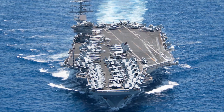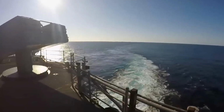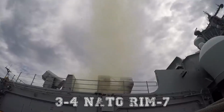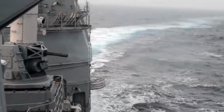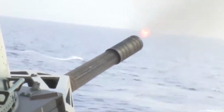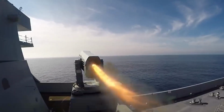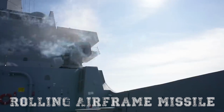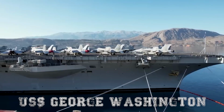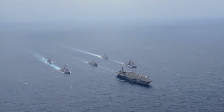On top of the aircraft carried on board, the ships also carry defensive equipment for use against missiles and hostile aircraft. These are either 3 or 4 NATO RIM-7 Sea Sparrow missile launchers, as well as either 3 or 4 20mm Phalanx CIWS missile defense cannons. The USS Ronald Reagan has none of these. Instead, it was built with the RIM-116 rolling airframe missile system, 2 of which have also been installed on the USS Nimitz and USS George Washington. All the other ships will also receive this upgrade once they come back to port.